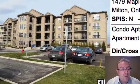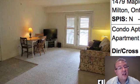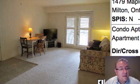1479 Maple, number 208 starts us off. 1 bedroom plus a den at $232. Now, to put hardwood in here, we usually say it's about $5 a square foot plus maybe $1.50, $2 to install. So the number I always put in my head is $7 a square foot, and there you go. And it's very simple because some people say, "Oh, I don't like it. It's not a hardwood." Easy to fix.